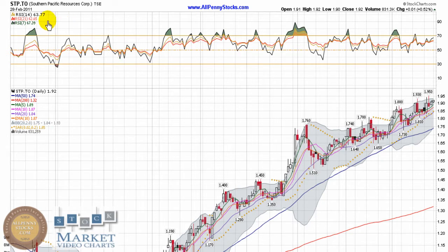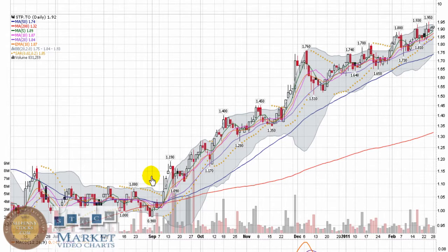Southern Pacific trades on the Toronto Stock Exchange under the ticker STP. See, just a great climb this has had since going back into last September down here around $1. Nice slow steady climb to nearly double. Strong uptrend, very bullish chart.